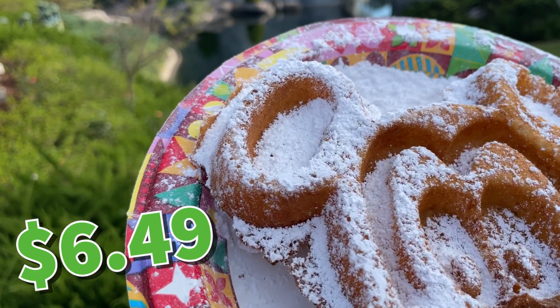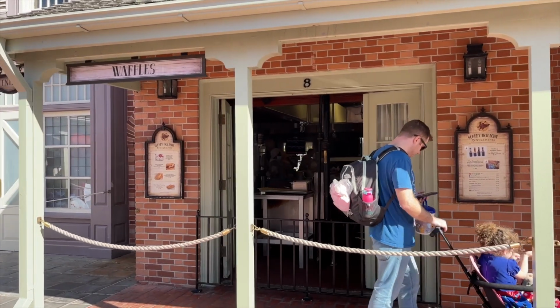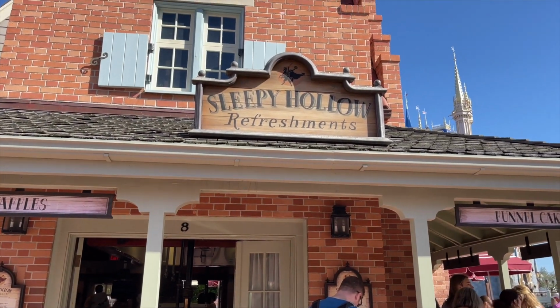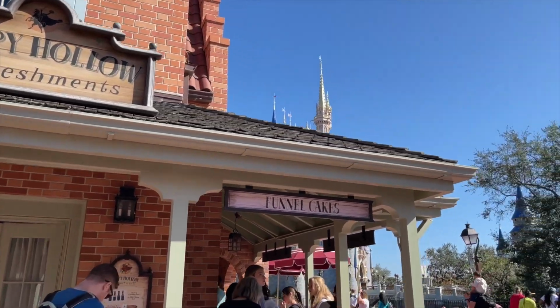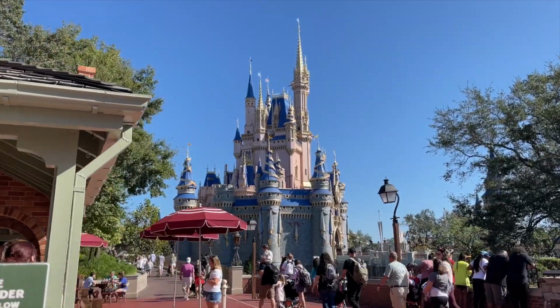And it is a big waffle. It's pretty filling. It's one that I really like. So if you're looking for a sweet kind of breakfast that is pretty filling but not breaking the bank, this is gonna be a great one to come to. And it's right in the shadow of the castle, so you get really beautiful views.